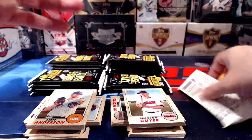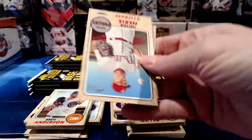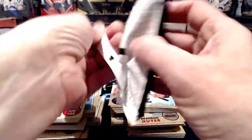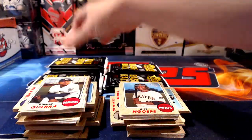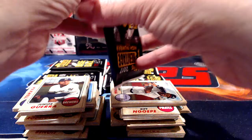So when we get to stuff like National Treasures and Flawless and Immaculate, I'm going to be scared to see how little is out there. And apparently, like I said, it's going to be all sports. It's not going to be just baseball or just football or just basketball. Apparently, it's going to apply to everything. So that'll be interesting. If we're not able to get what we want to break, I don't know how that will affect the market overall. Of course, I guess it's always out there. It's just a matter of what price you're willing to pay.